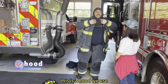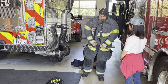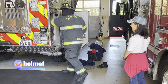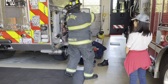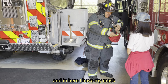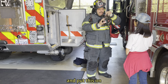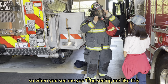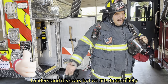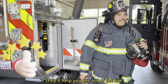This is a hood we use. It'll help protect us, our ears. So, the helmet. Whoa. This is our oxygen tank. And in here I have my mask. So this mask, I'll take off my helmet, I'll lower my hood and put this on. So when you see me, you'll be seeing me like this. Oh. And it can be kind of scary. I understand it's scary, but we are there to help. So if you see someone wearing all this, don't run from them. Try to go towards them, they'll help you get out of the fire.